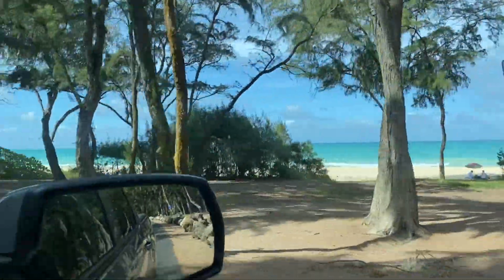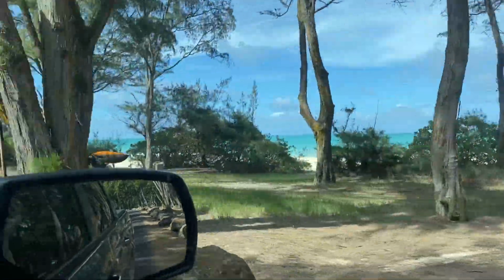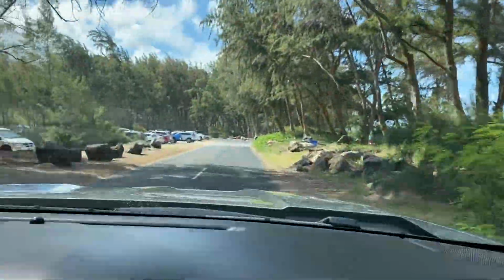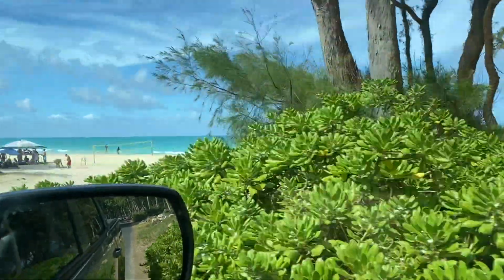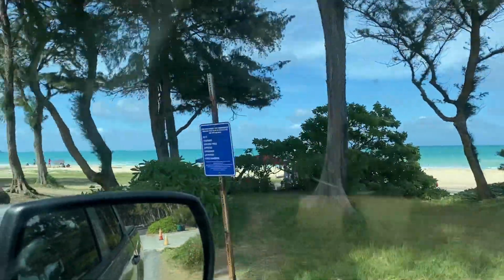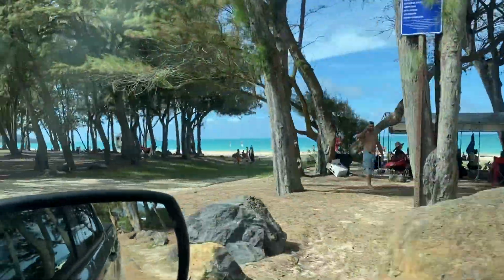Look how pretty, you guys. Oh, those lights are huge. Just wait till you see North Shore in the wintertime. Oh, is it? Are the waves huge? In the winter, it's called the rainy season. That's when they have the big surf competitions. And they have giant waves.